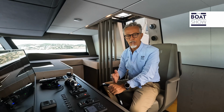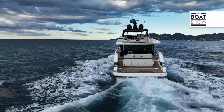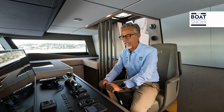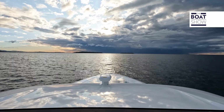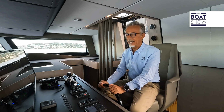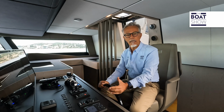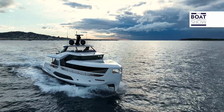Obviously, there is a shaft-line propulsion system, but there is the aid of the Zenta joystick for maneuvers. As for stabilization, this model is equipped with side power stabilization fins and with gyro stabilizer.